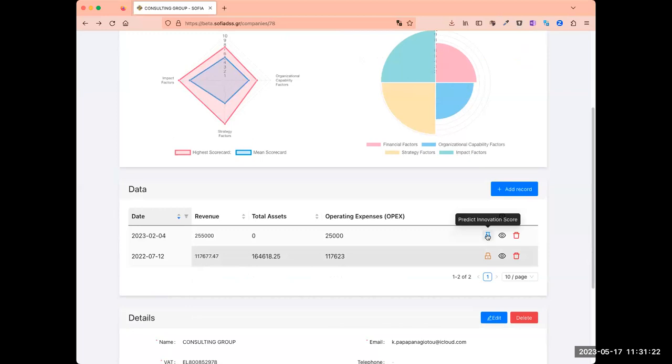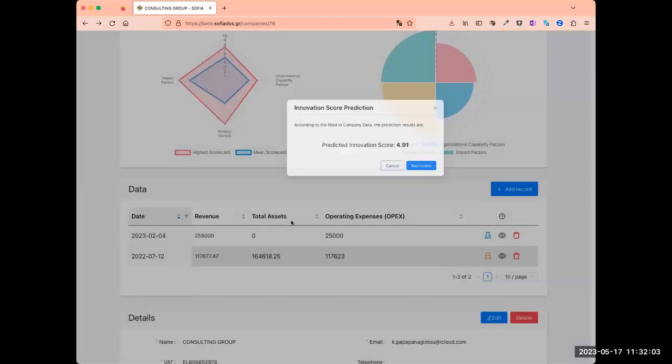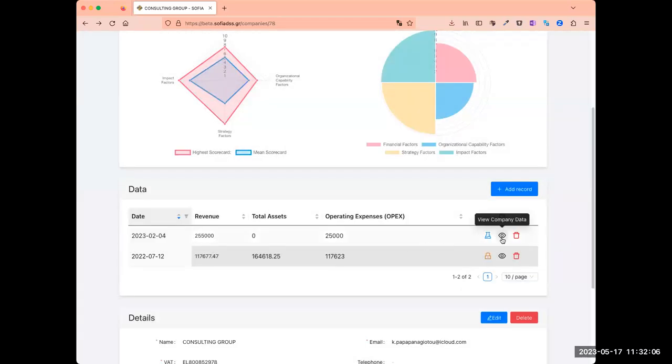In order for the predict innovation scoring to work, there should be some empty fields, but the required fields should be complete. So if we click here, predict innovation score, we can start the process, and the prediction feature works to create a safe prediction for the innovation scorecard, based on the specific company data. As we can see, we have a prediction that is almost 5, based on this row of company data.